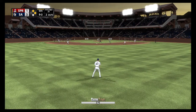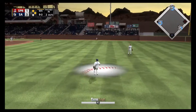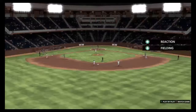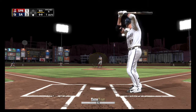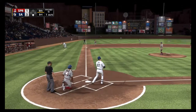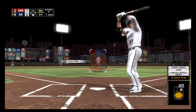Here it comes, 0-2. Swung on and lifted in the air to left center. Waiting on it, the center fielder. And the inning is over. At the plate, number 27, switch hitter batting left here. 8th inning of this low-scoring affair. 3-1 our score.